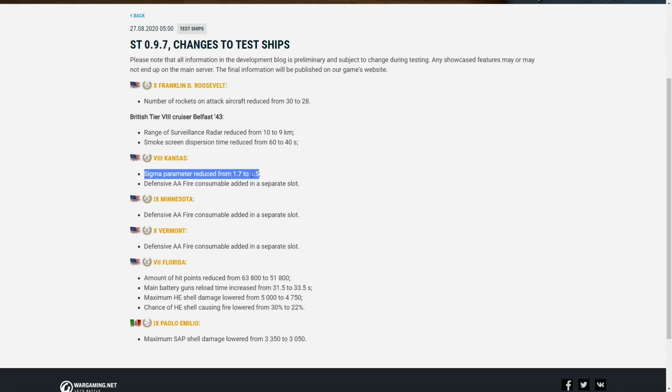The Kansas' Sigma is being reduced from 1.7 to 1.5. 1.5 is the Sigma we have on the Pommern, so it makes the dispersion of the shells much more even across the dispersion ellipse and turns her more into a shotgun. I can only assume that Wargaming has found that a 12-gun, 406 millimeter battleship at tier 8 with a Sigma of 1.7 was being too effective.